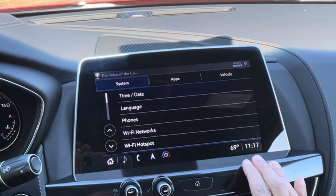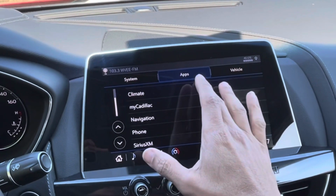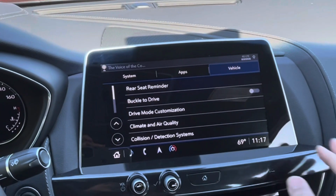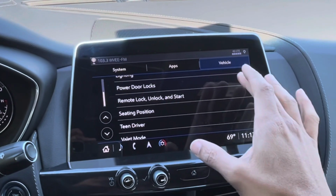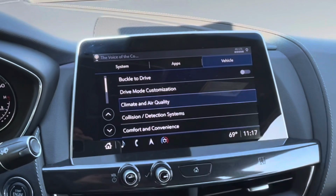Now, millennials, Gen Xers love this touchscreen option. It lets you get to things like your Android Auto, your Apple CarPlay, your My Cadillac, your Teen Driver Assist. You can even set this car where it won't go until you buckle your seatbelt. And all those things are great. But you only use that when the vehicle is sitting still.